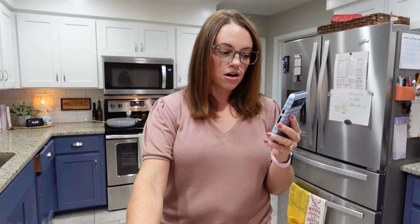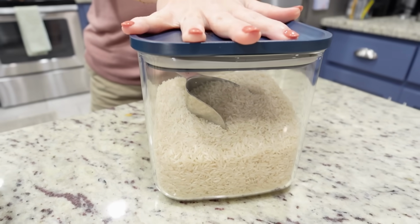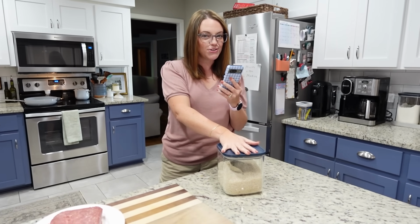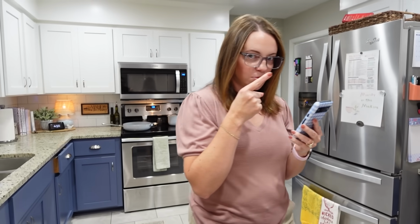I've already thawed our ground beef. So I need to go shop the pantry and see what else I can find. Also, we are gonna just make some rice too, because obviously you make rice very easily on the stovetop. So we're gonna have rice with these meatballs and the sauce. But let's head over to the pantry.